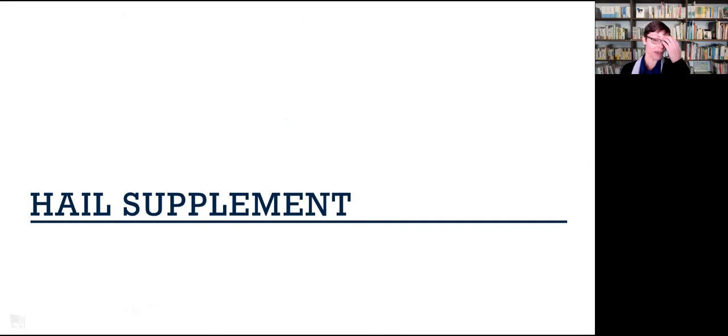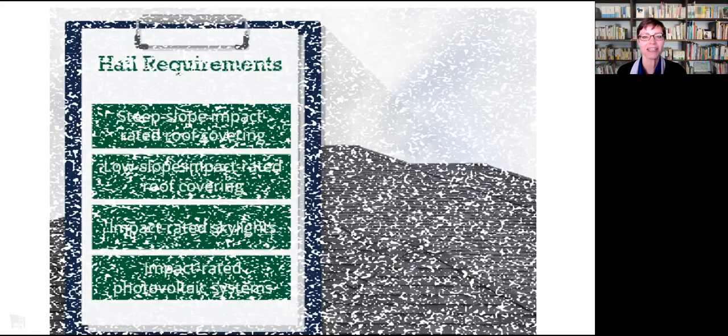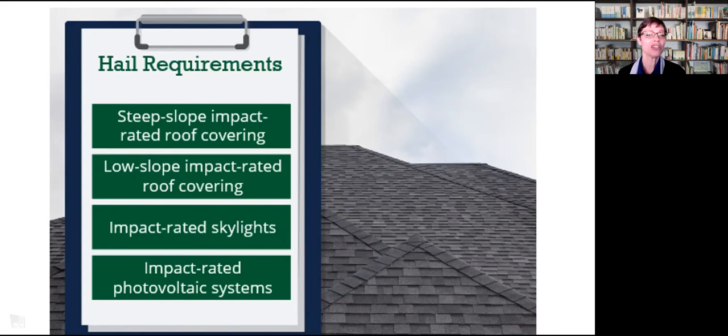Okay, so now we're going to talk about the hail supplement. And for anybody who was here yesterday, I've added some material, so this is going to be a little more in depth. To get the hail supplement from IBHS, I have no idea why there's a blank slide there. You are going to need an impact rated roof covering that is rated for steep slope if you have a steep slope roof, or low slope if you have a low slope roof. So it's specific. Now, low slope is usually 2/12 and under, so we're talking really low slope. Sometimes you'll see that on somebody's porch.